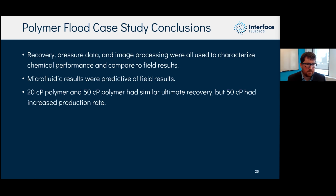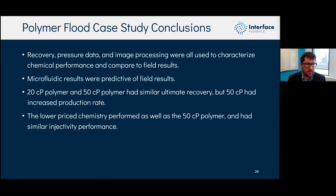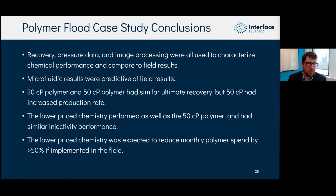The 20 CP and 50 CP polymers had similar ultimate recovery, but the 50 CP had an increased production rate early on. And the lower price chemistry performed as well as the 50 centipoise polymer and had similar injectivity performance. The lower price chemistry was expected to reduce their monthly polymer spend by more than 50% if it was implemented in the field.